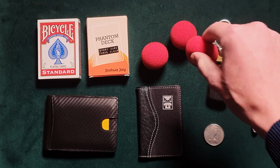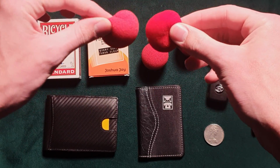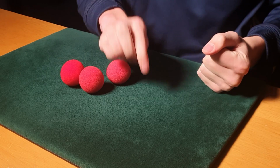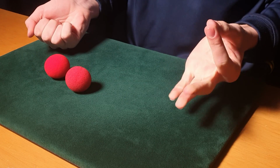To be honest, SpongeBalls are not my favorite things to perform, but it works really well for a kid's audience or if you've got family. But don't underestimate these for adults as well. They actually are quite powerful if you can do the routine well. I just do a basic SpongeBalls routine, nothing too fancy.